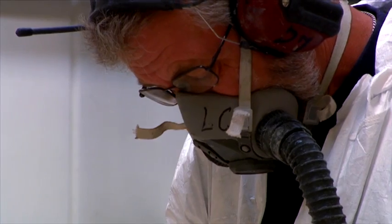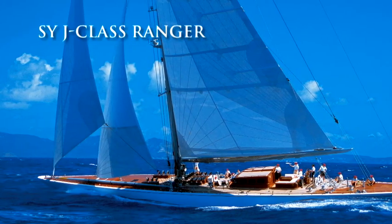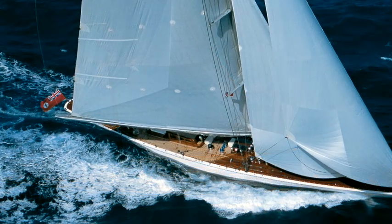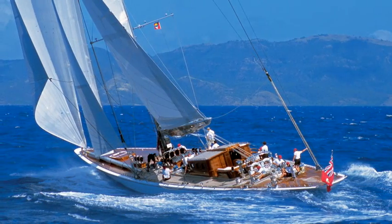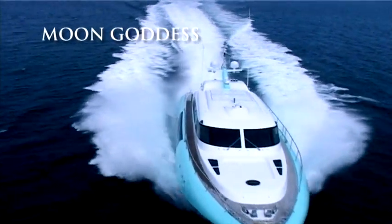I think Danish Yachts has a very open attitude towards people like myself. We are trying to work with the best in the world. They have built some incredible projects, from Ranger to Moon Goddess, all very, very different.